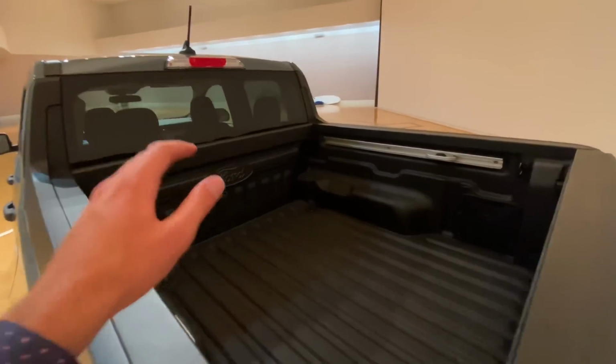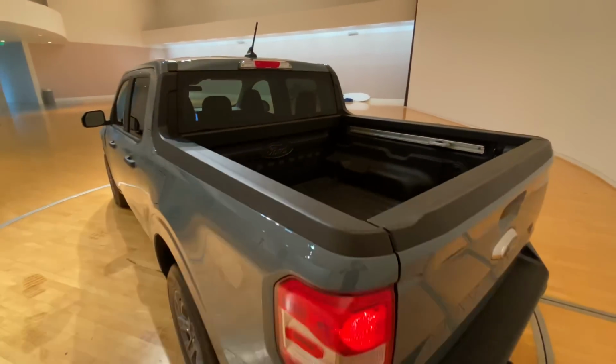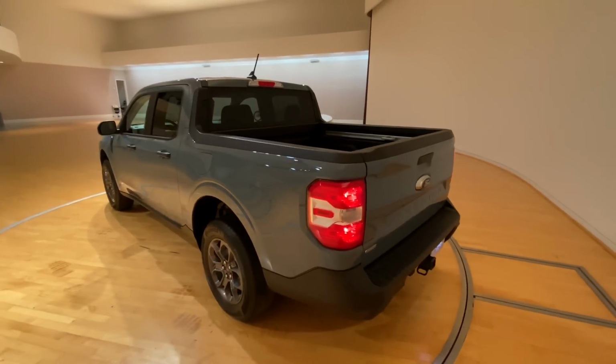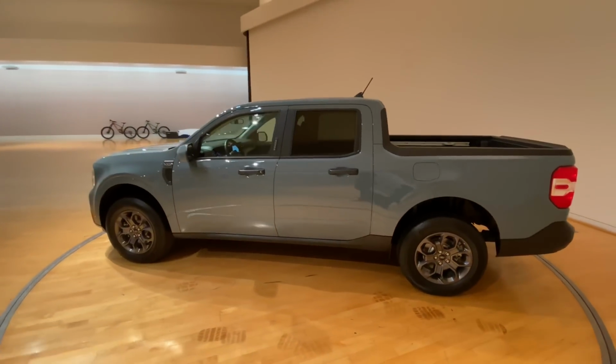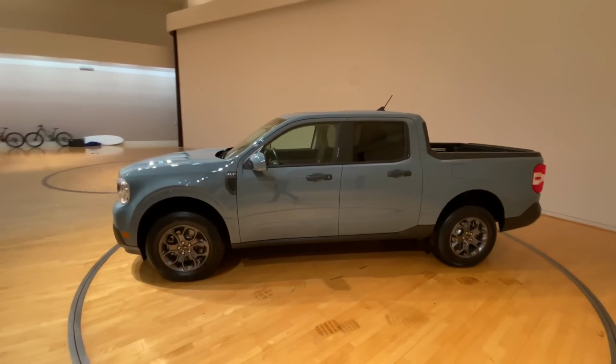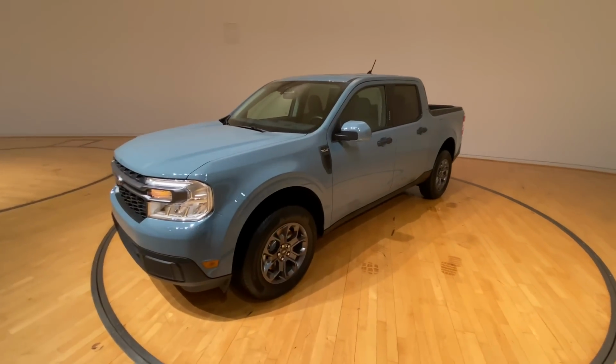Ford is saying the hybrid version of this truck can get up to 1,500 pounds of payload capacity. 1,500 for a compact truck. Keep in mind, it's not uncommon to see mid-size trucks and next size up to have under 1,000 pounds of capability. So having such a small little vehicle with 1,500 is pretty nuts.